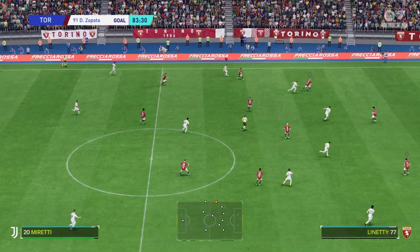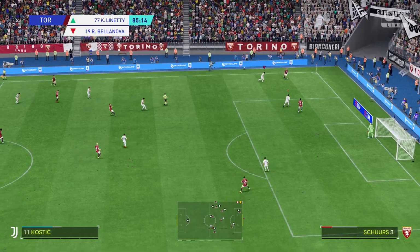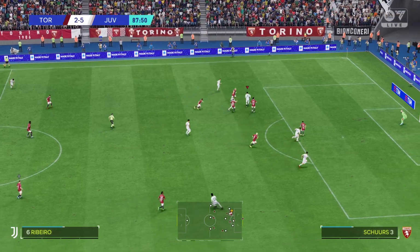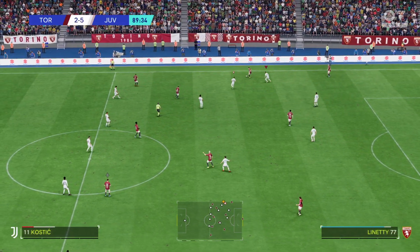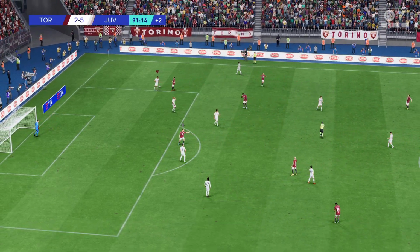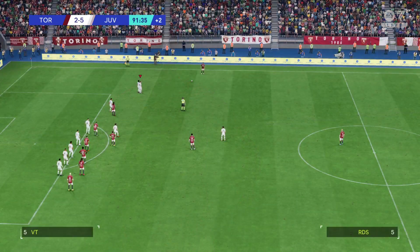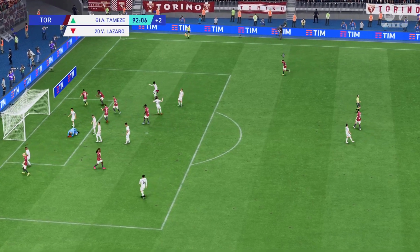Miretti. The pass was read and the ball has changed hands. Turnaround in possession. Excellent positioning. Sanabria. And the whistle goes. Free kick awarded. And they've scored! A goal to get the stadium jumping!